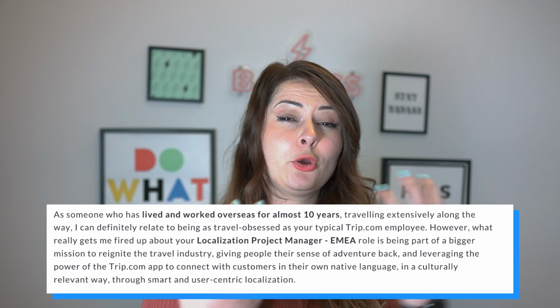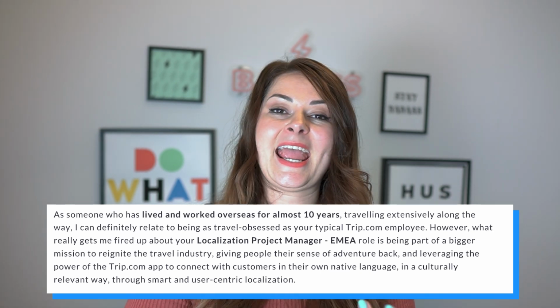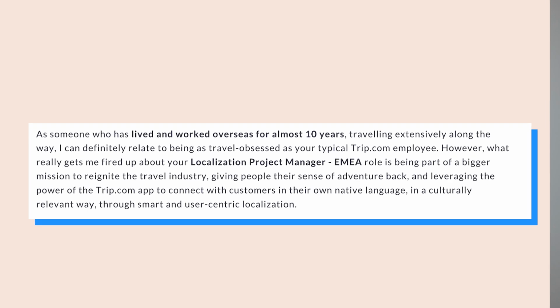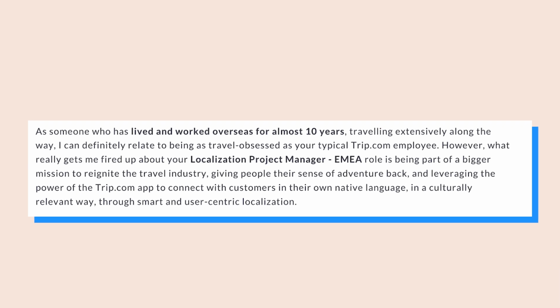In this next example, the person uses the cover letter as an opportunity to connect who they are and what matters to them as a person with the mission of the company, just to explain why it would be that perfect fit for the two of them to work together. As someone who has lived and worked overseas for almost 10 years, traveling extensively along the way, I can definitely relate to being as travel obsessed as your typical Trip.com employee. However, what gets me really fired up about your localization project manager EMEA role is being part of a bigger mission to reignite the travel industry, giving people their sense of adventure back and leveraging the power of the Trip.com app to connect with customers in their own native language in a culturally relevant way through smart and user-centric localization.